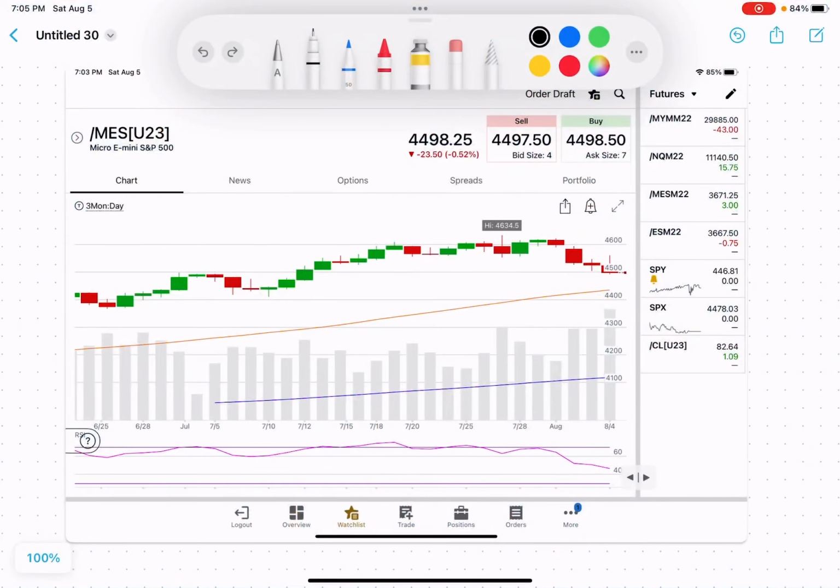We're going to go over the covered strangle strategy and how we actually worked out the trade pretty well. Actually get our target profit for the week. Not everyone got the target profit though, and I'll be helping out some members that actually did it. So let's go to MES at this point.